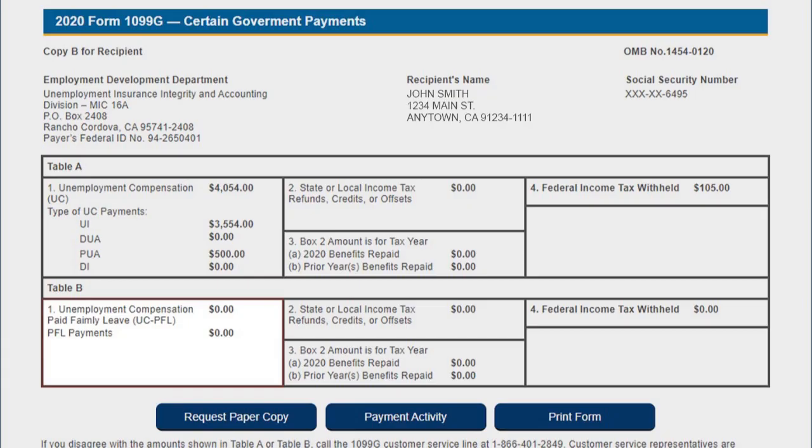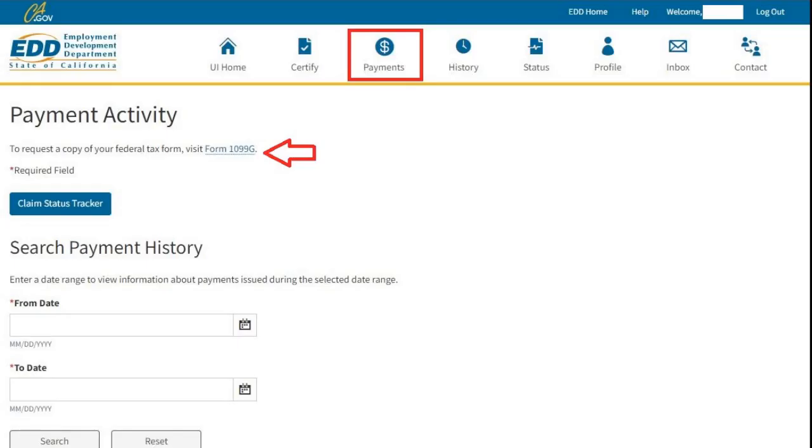And finally, a reminder, those unemployment tax forms for the 2021 tax year are now available online and continue to be sent out by mail for those who choose to receive them by paper. Unemployment benefits are subject to federal income taxes, but not California state income taxes. To access the forms online, simply log in your UI Online account, click on Payments, and then Form 1099-G under Payment Activity, like seen here, to access your most recent tax form from the EDD.